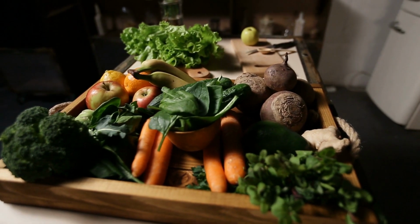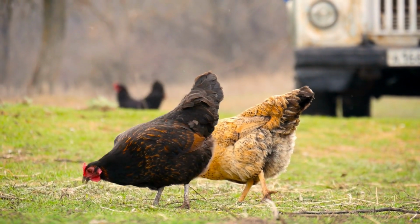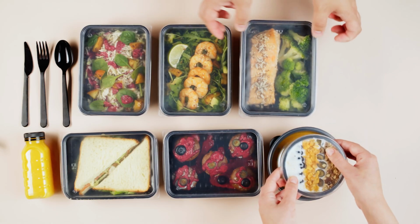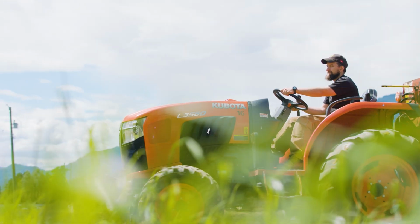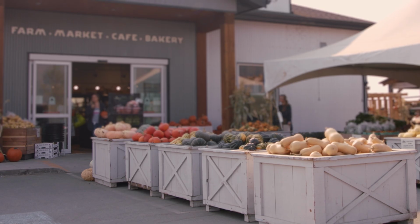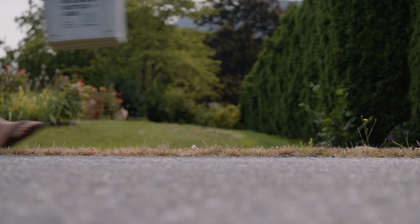There are plenty of ways to use wilted vegetables, soup, smoothies, or maybe your neighbor's chickens would appreciate them. Meal planning and freezing leftovers can also help prevent waste. On a larger community scale, there are food programs and initiatives like Food Mesh or food donations from local farms, restaurants, or produce retailers.